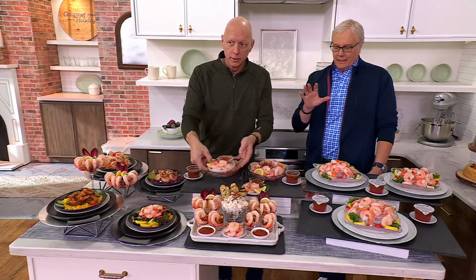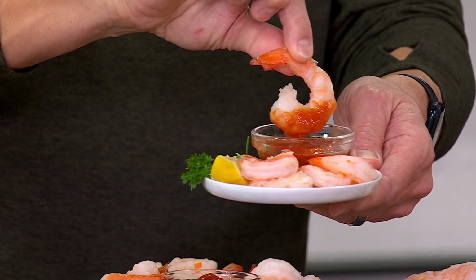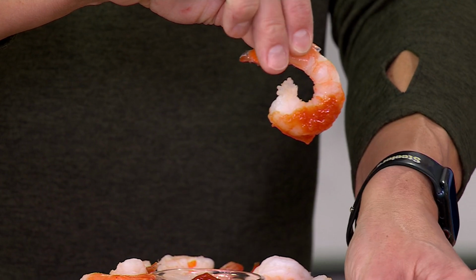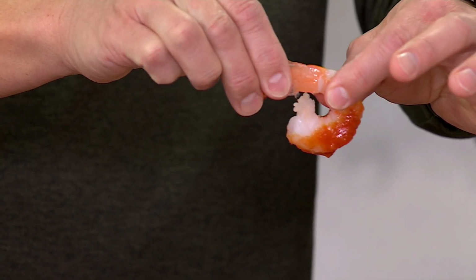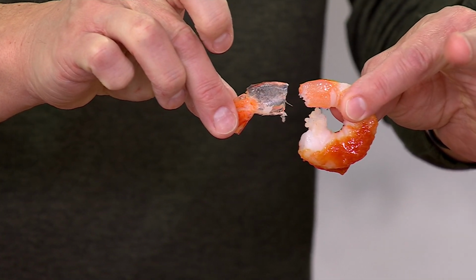So every once in a while we get the question, what's cooked, what's not cooked. Sometimes it's heat and eat. These are fully cooked. It says cooked right there in the title. Just want to clarify what that means. They did the work. They deveined it, but kept the tail on. And notice this when I pull it, the quality of the shrimp.